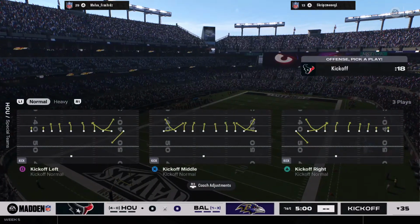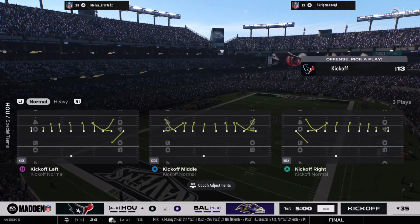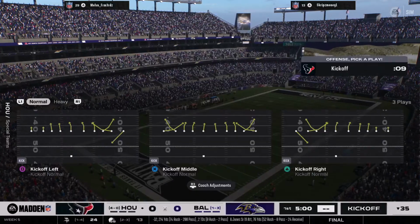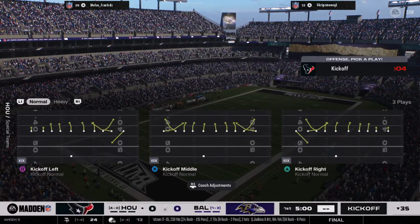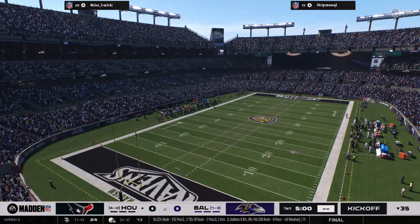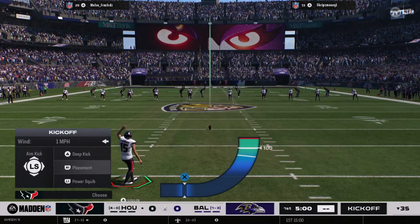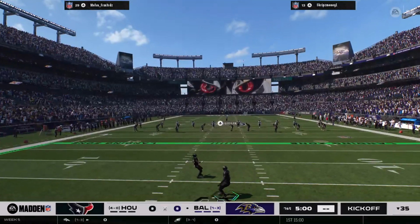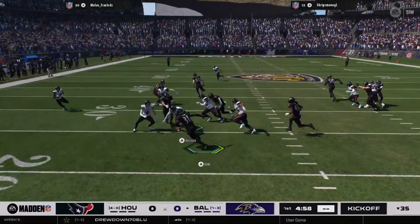It's the Houston Texans and the Baltimore Ravens. Mike Tirico, my partner Greg Olson, set to bring this to you. Kaimi Fairbairn getting this one started. Off we go here in the Inner Harbor.